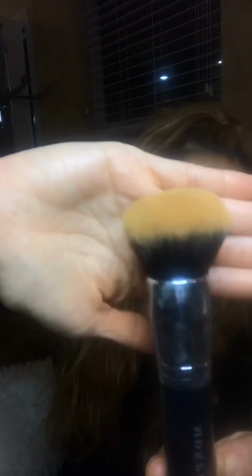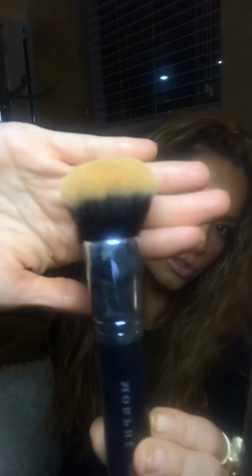So anyway, look at it. It's densely packed. Sorry, it's not dirty. I had just washed it, but I used it right now to apply my foundation. It is super dense and so soft. Perfect for applying foundation and concealer, actually, also. It's a little big. That's why I like the Real Techniques for the concealer, because if you can see, it's actually easier to apply your concealer. It's not too big, and this is more for a bigger area of your face.